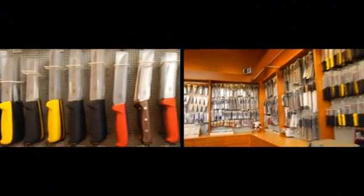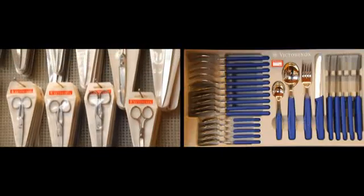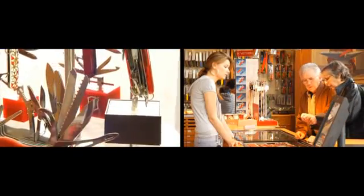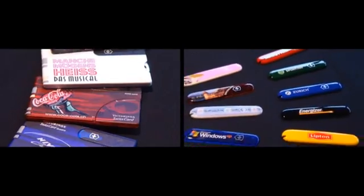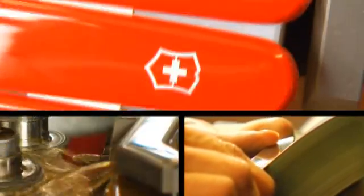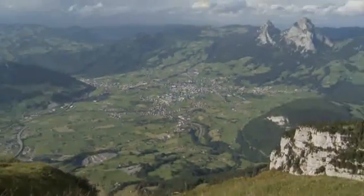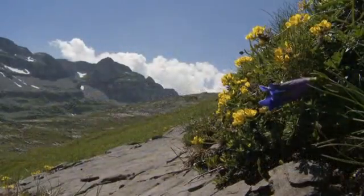From our shop, you can take a bit of Switzerland home with you. Just choose from our huge selection. People all over the globe instantly recognize the small red ambassador from Switzerland. Many firms delight their customers with Victorinox knives as free giveaways. Swiss Knife Valley, home not only to a knife, but to a legendary object.